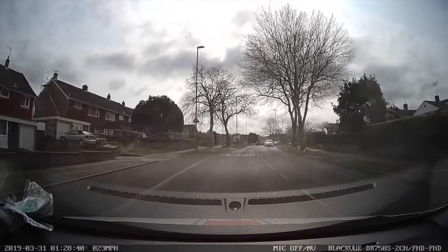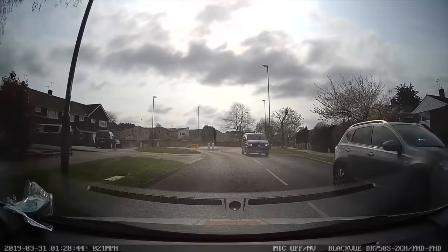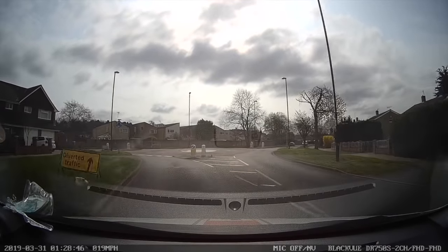Taking a second exit on this next roundabout. Now, you could signal here, you could not. Either way is fine. Zach decides to do no signal, which is perfectly fine.